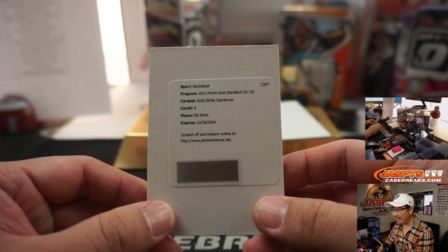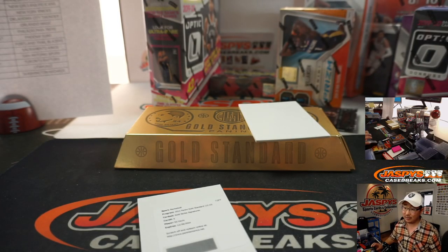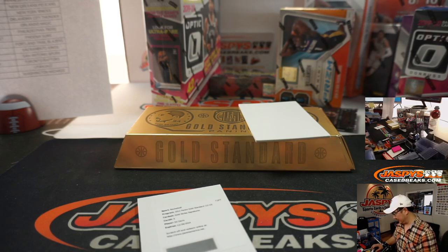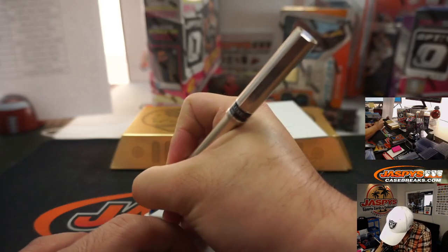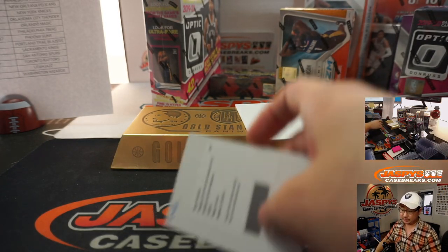We've got Ed Davis Gold Strike signatures. In 2012, was Ed Davis a Laker or a Buck or none of the above? No, he was a Laker in 14-15. In 12-13, he was a Toronto Raptor. He was picked 13th overall. A lot of memories coming back here. All right, Toronto Raptors, that's going to be for Josh.